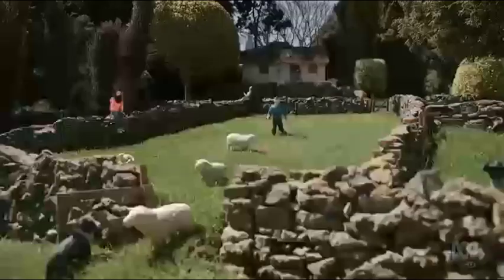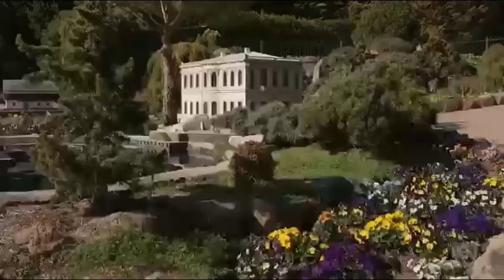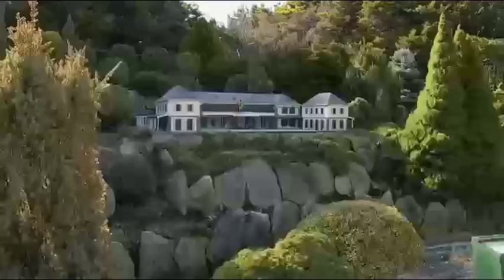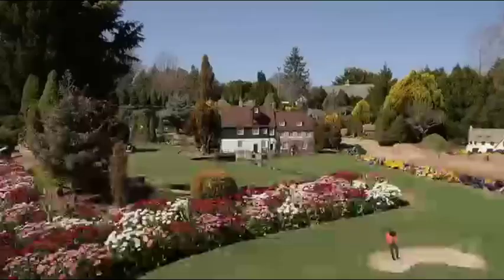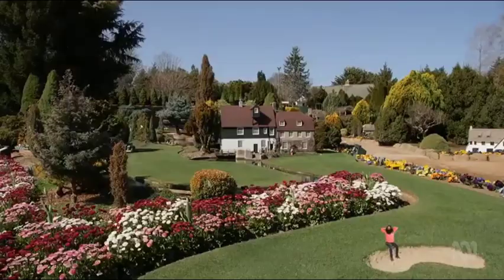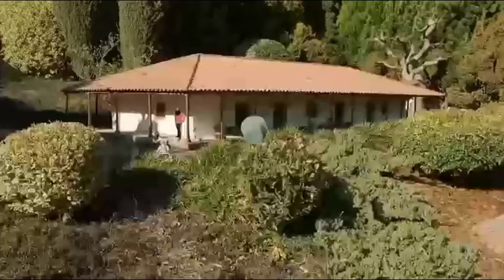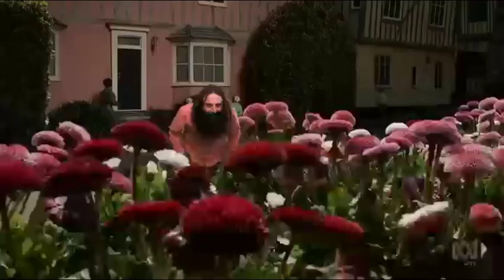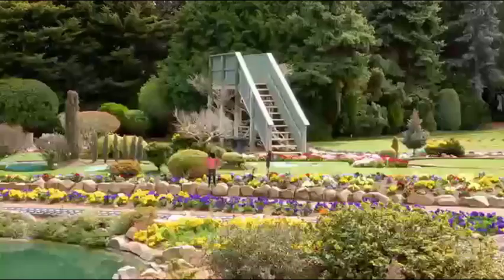I'm at Cockington Green Gardens in Canberra, a place well known for its beautifully crafted miniature buildings and for the real reason of my visit, its immaculately cared for gardens. Gardens that are cared for by five full-time gardeners who have the responsibility for the hundreds of different species of plants, as well as the 30,000 annuals they plant, well, annually.